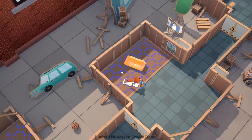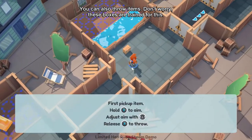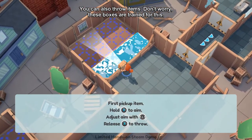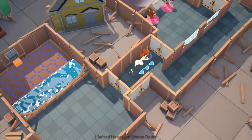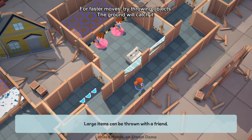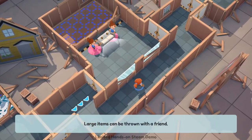Nice! You can also throw items, but don't worry, these boxes are trained for this. You got this. For faster moves, try throwing objects. The ground will catch it.